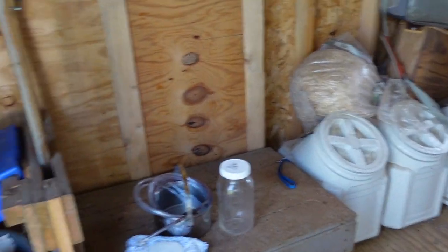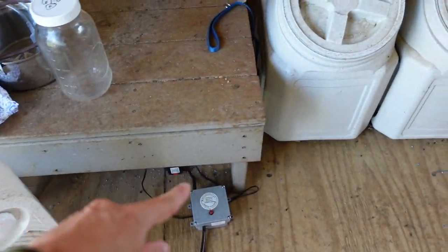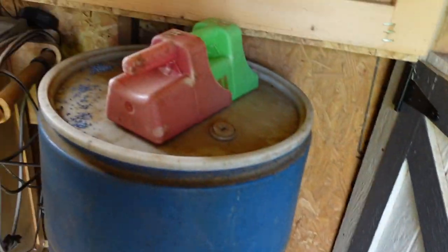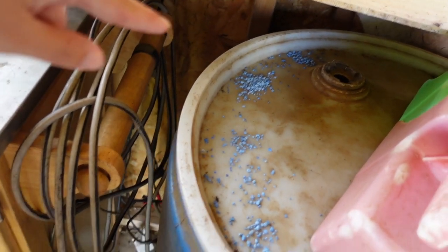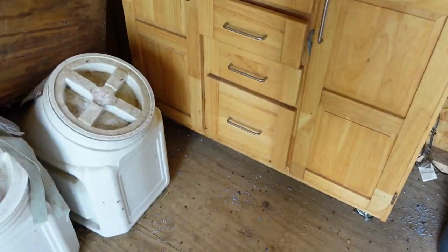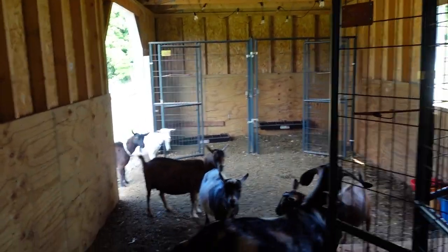So what I did was sprinkle the bait around my trash can, underneath the milk stand, obviously put some here on the counter, and then around the feed barrel, and also directly on top of the feed barrel, because there's this hole, and they fly down in there. So we now have a couple hundred dead flies, but minimal flies in the milk room, which is nice. Still a few flying around in here.